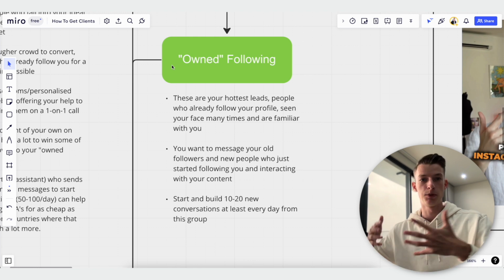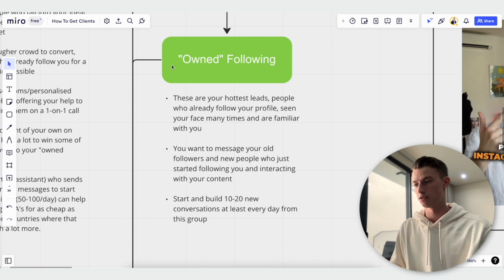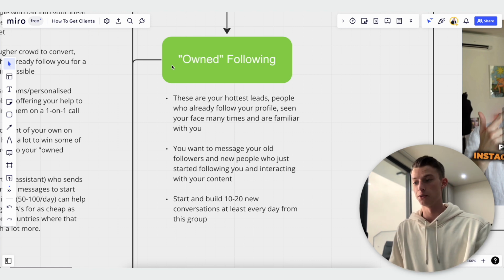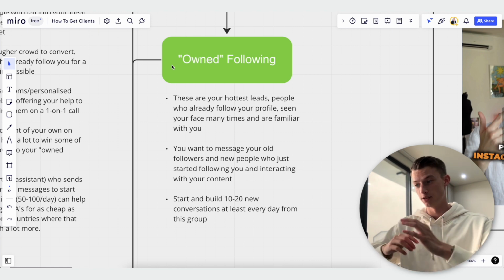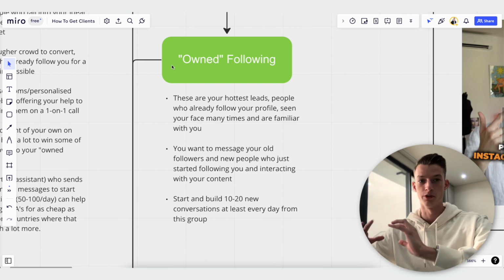Because if these people are the kind of people that you can help with your offer, they are going to be the easiest to sell. And I would say you want to start building around 10 to 20 new conversations at least every day from just this group of your own following.